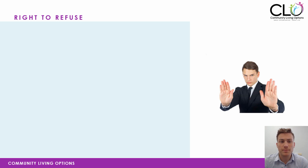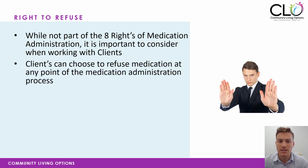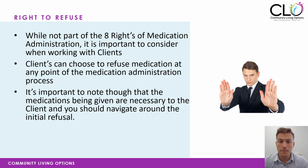So the right to refuse. It's not considered one of the 8 rights of medication administration, but it should always be on the top of your mind. And at any point, a client can refuse medication. All right, so you could be putting it in their hands and they could say no, and that is well within their rights to do that. They don't have to take the medication if they don't choose to, unless of course restrictive orders are in place, and then there'll be specific steps that you need to take in order to achieve those goals. Okay, so we never force it on a client, and we can work around this refusal.